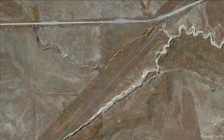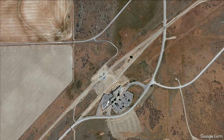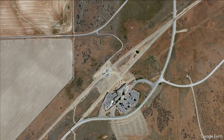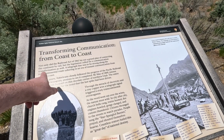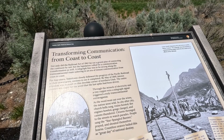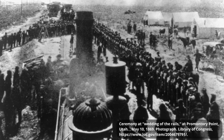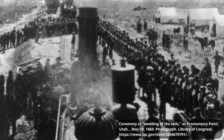Then the decision was Promontory Summit, which is here, was chosen as the point for the joining of the rails. Right, the Railroad Act of 1862 also called for a telegraph line to be strung along the Transcontinental route. I always thought it was in the 1870s, but it's actually May of 1869 that the two railroads joined.